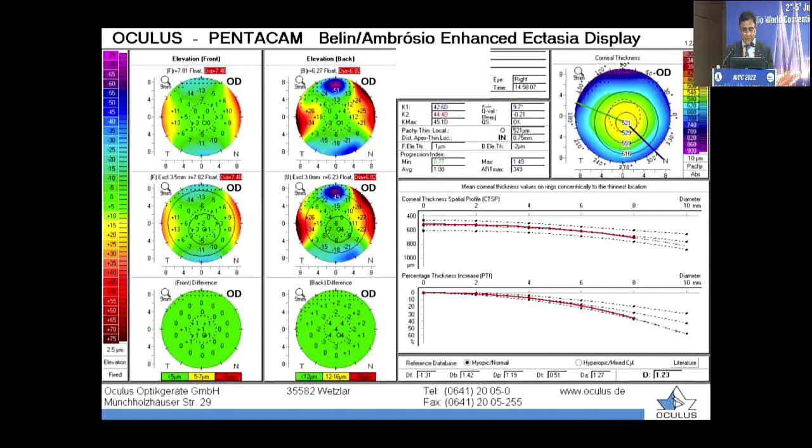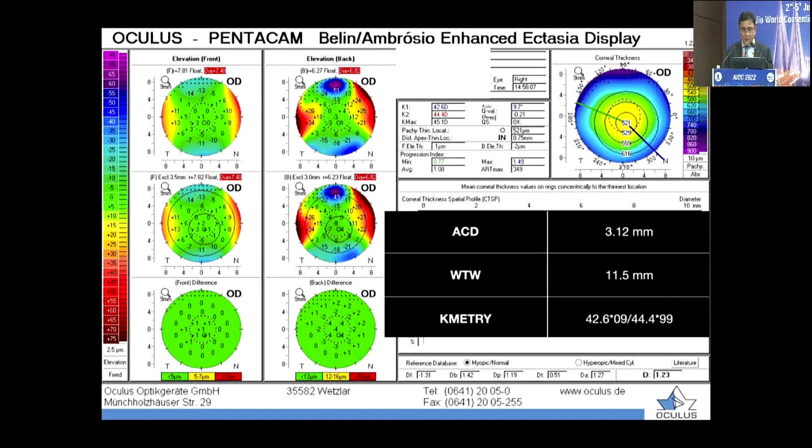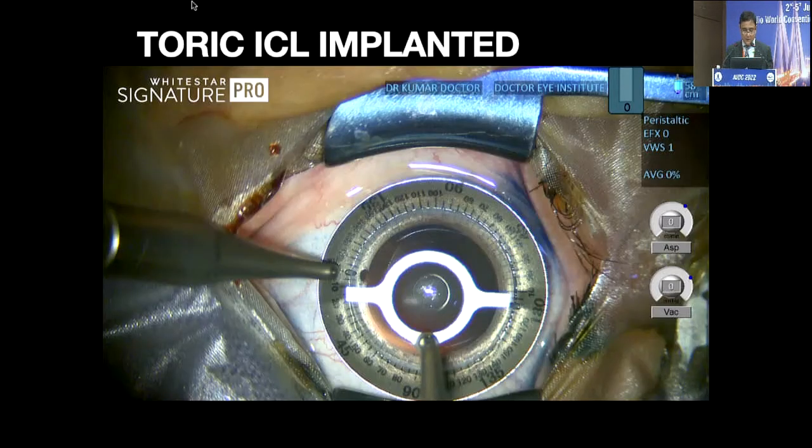We do measure white to white. This is the pre-op topography, and the ACD was 3.12. So even if you have a high astigmatism with high myopia, this is the other eye, again an ACD of 3.11, 8 with 2.25 and 11 with minus 4. So these patients will 100% do very, very well with a phakic IOL. So if you have high astigmatism with a thin cornea, you can do this.